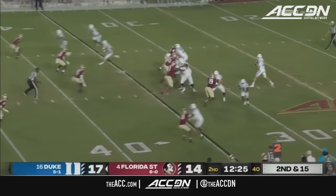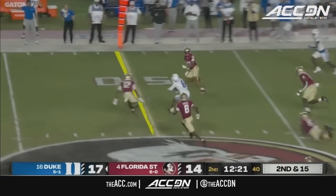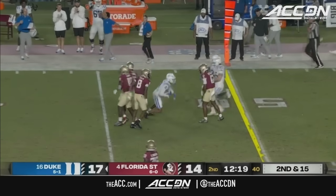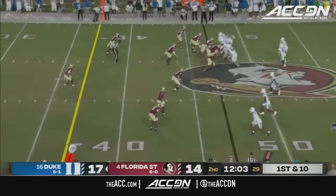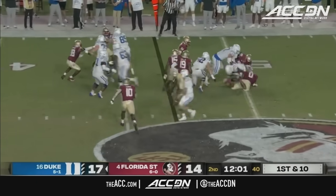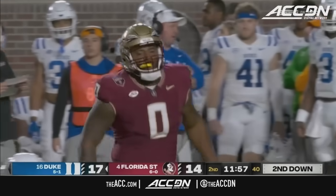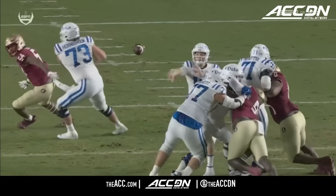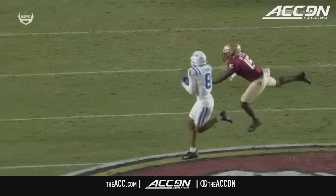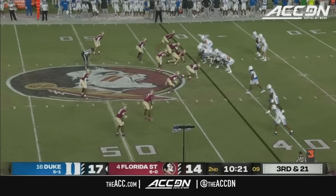2nd and 15. 4-man rush. Leonard steps up and delivers across the middle, and the catch is made by Moore, and Jordan Moore has a first down in FSU territory. Strike. It's part of his skill set, right? Picks up 18 yards. He can use all the various arm angles that's popular among modern quarterbacks. Right there, sidearm. Maybe 2 or 3 inches from Bethune.